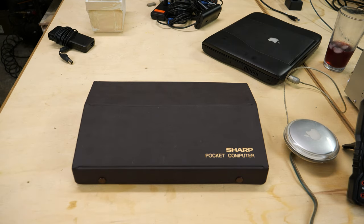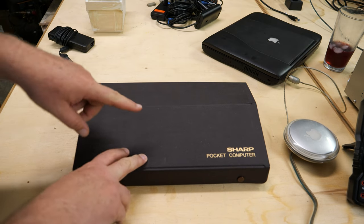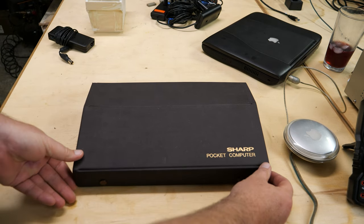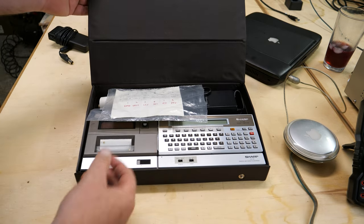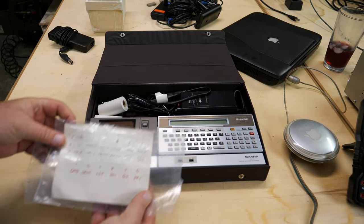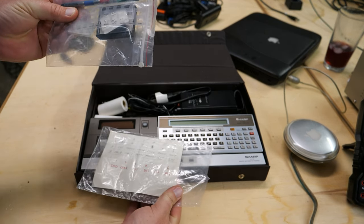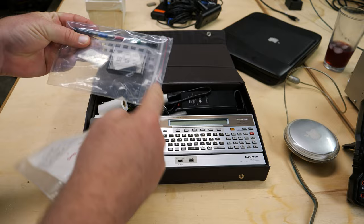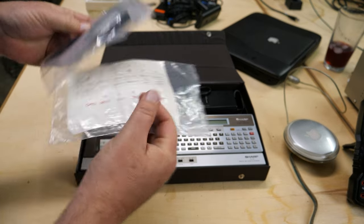But what's really cool about this find is look how clean it is. I mean, this thing is super, super clean, and it came with the case. I have a couple of these over in a box over there, and they're pretty neat, but I haven't seen one in a case like this. And yeah, this looks like it has all of the accessories. There's a, I don't know what that is. It's a pen, a little overlay.